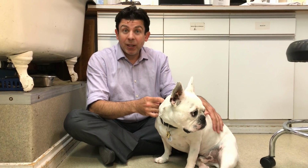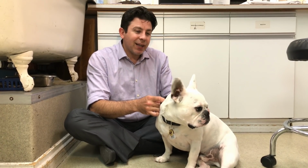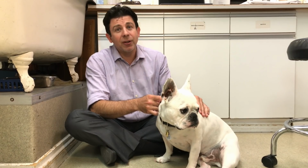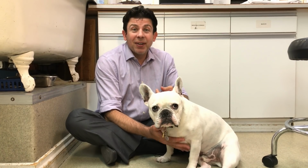So typically we recommend doing this during their spay or neuter procedure because they're going to be under anesthesia anyways. Might as well just fix the airways, which really makes sense to me, but it costs money and people worry about stuff. So not all these dogs get this done. And we're going to illustrate for you an example of the airway surgery.